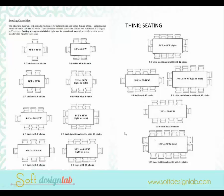Right. So also think about seating. When you're thinking about that blank slate, how many people do they normally have? Ask those kinds of questions, and then talk about seating charts, how many people you can fit on it, and those kinds of things.